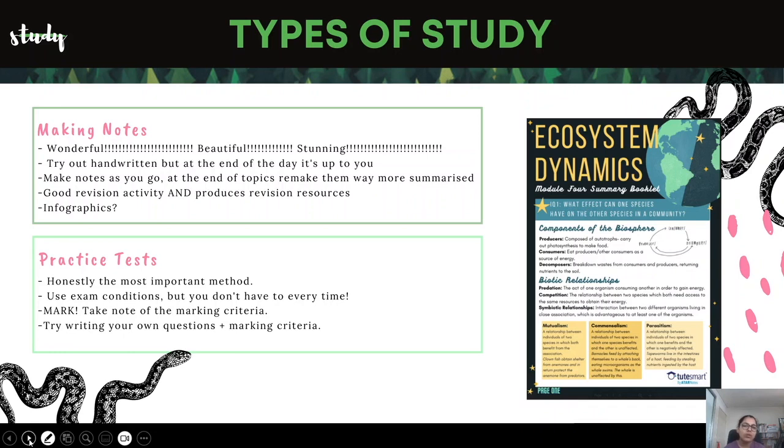A really good resource for next year is to search up NESA additional questions biology. You will get an 80-page document published by NESA that has a range of multiple choice, short answer and long answer questions for every inquiry question in the syllabus. It is amazing.